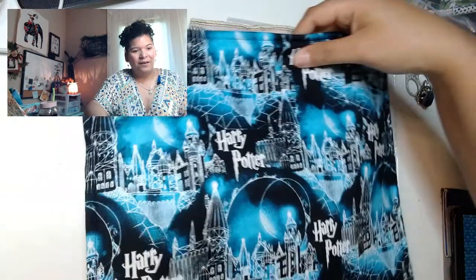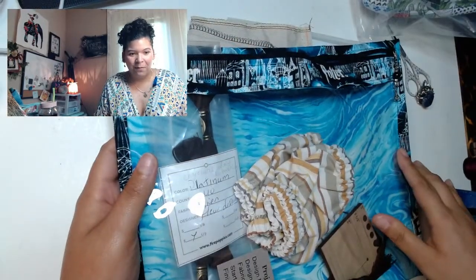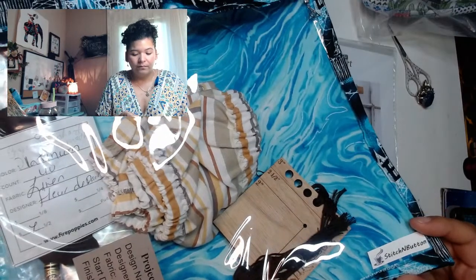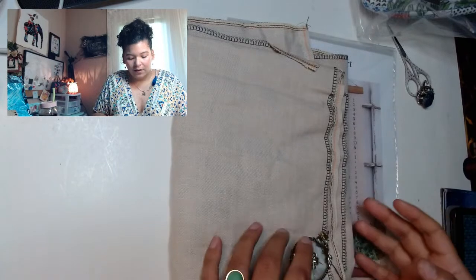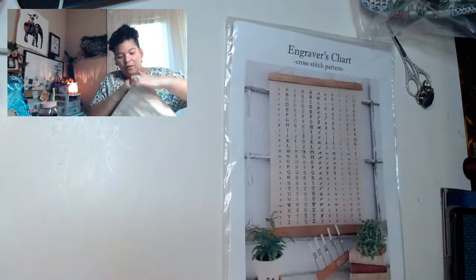Oh, I think this is better. Nothing related to the sampler. I just needed somewhere to put it. And actually this is by Stitch and Button. That's Vicky from Berto Stitches. Such a good friend. We laugh a lot with her.